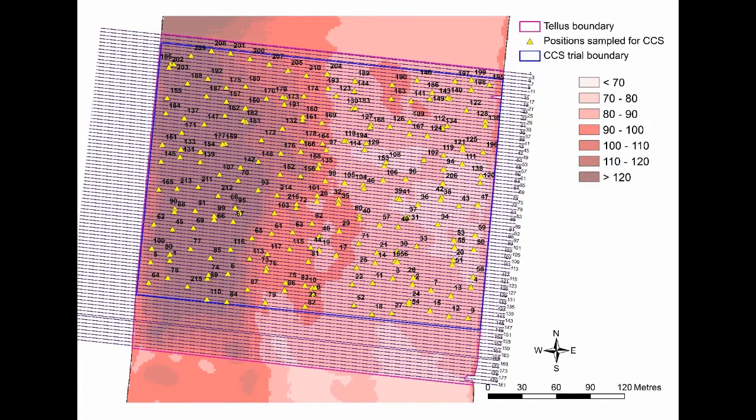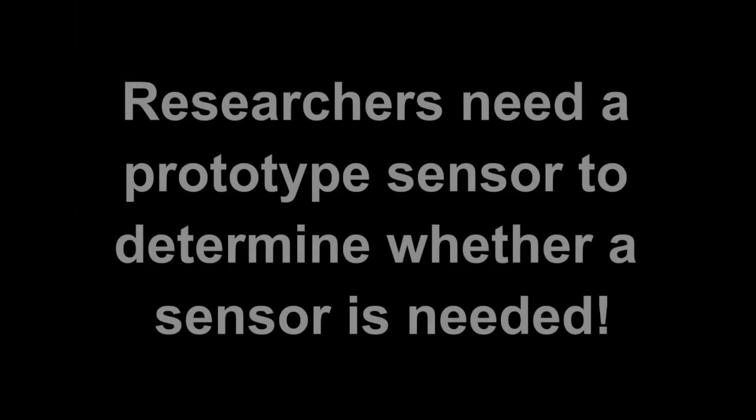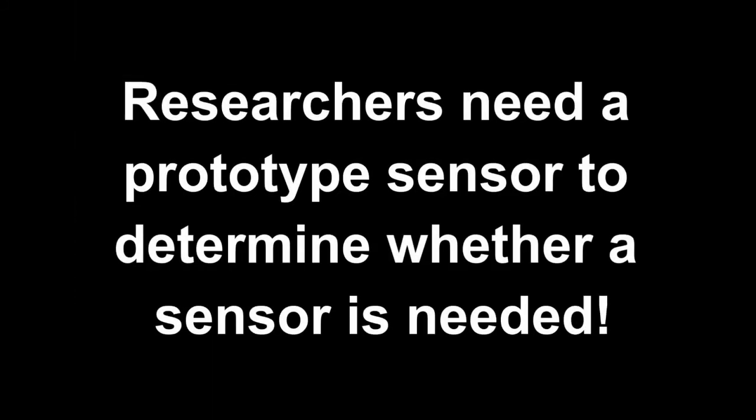One possibility for the between-year differences could be the relatively low density of samples. 220 samples sounds like a lot, but when they're spread over nearly 7 hectares, it's not really. So researchers need a prototype sensor to obtain enough data to determine whether a sensor is needed.